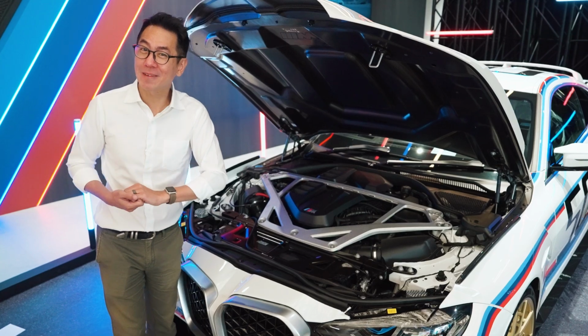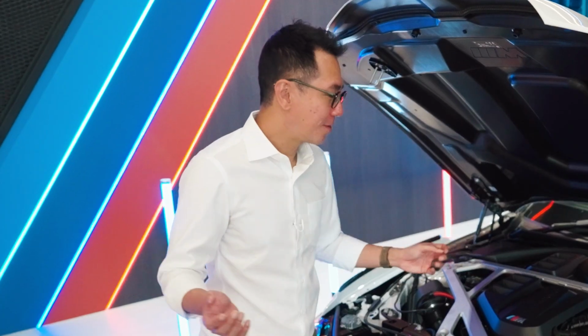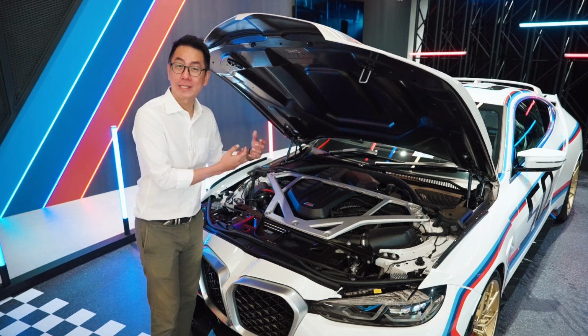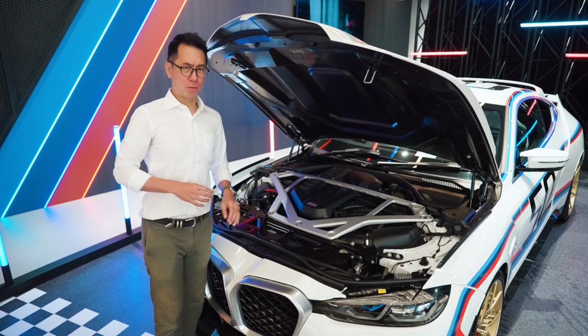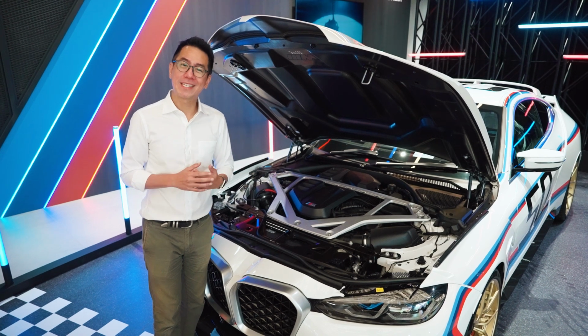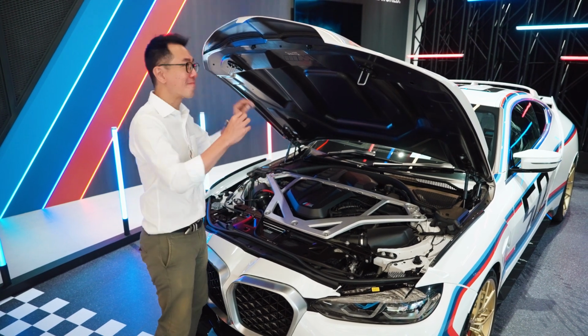So there are faster BMWs out there, but do you really care? Well, something to think about is the fact that not only is this the most powerful 6-cylinder BMW ever, but with electric cars on the horizon, this could be the most powerful 6-cylinder BMW there will ever be.